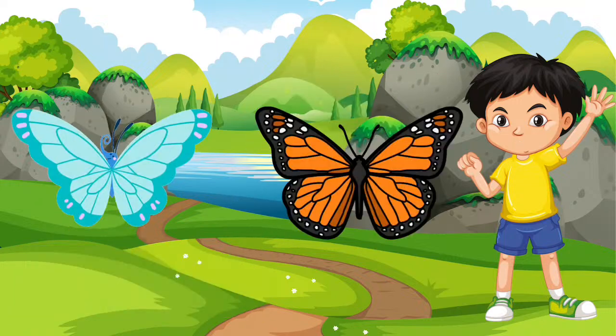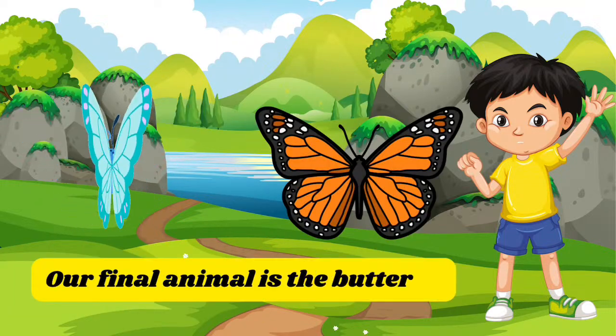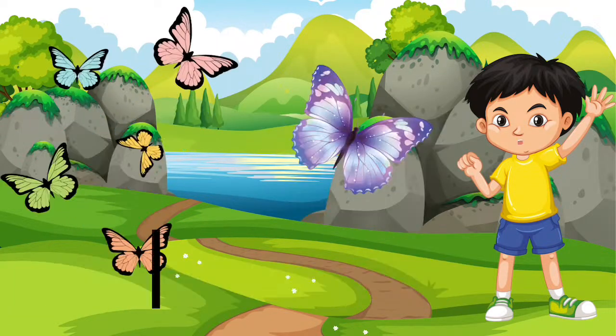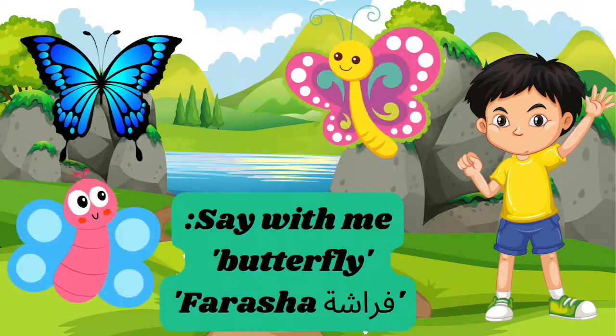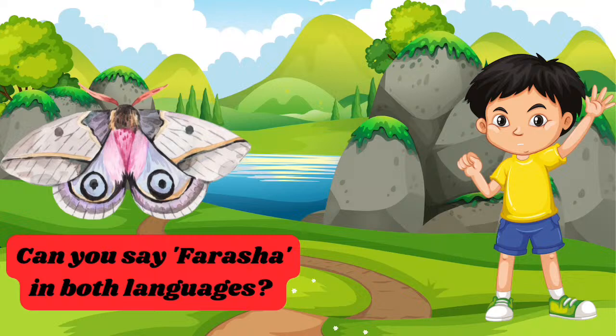Great job! Our final animal is the butterfly. In Arabic, it's farasha, and in English, it's a butterfly. Say with me, butterfly. Farasha. Great job! Can you say farasha in both languages?